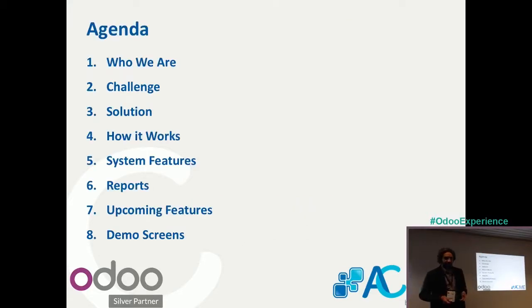So the agenda for today, I'm going to start with introducing the company, who we are, what we do, and then I'll go into the challenge of the problem that we're trying to solve today, and the proposed solution for it, and the software that we've already developed for that application. A little bit of detail about how the system works, the features, and the upcoming features as well. And at the end, I'm going to show you some of the screenshots of what we can get with this.